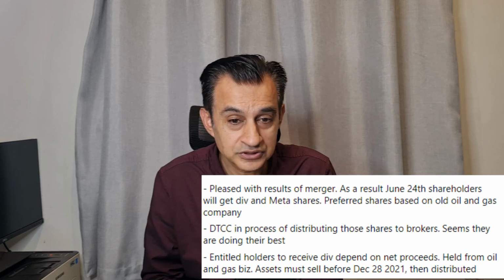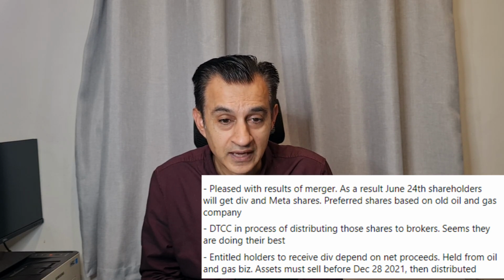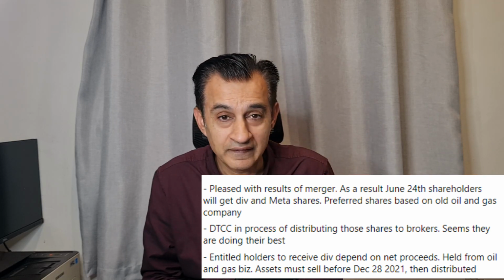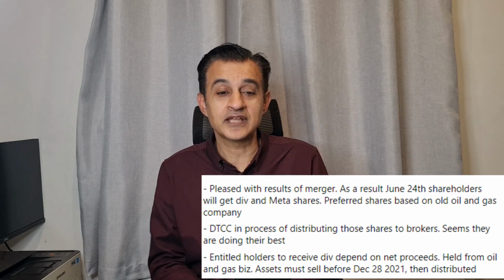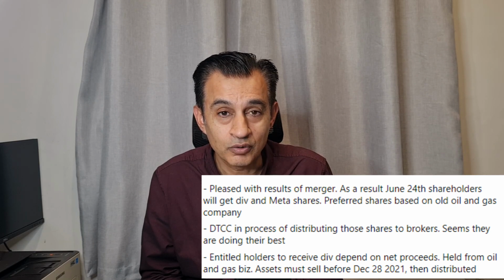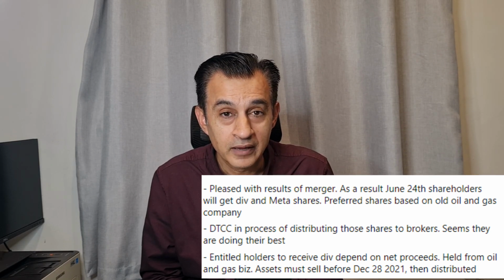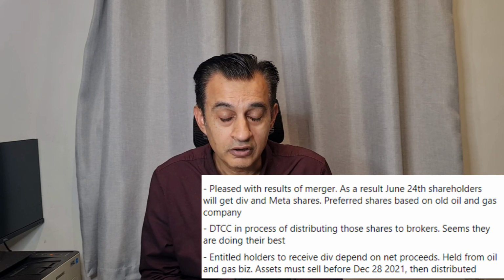So the entitled holders are to receive the dividend, which depends on the net proceeds from the oil and the gas, and assets must sell before December the 28th 2021 and then be distributed. So again, no specific date, but we have a final date. And the good news that I've picked up here in this statement is confirmation that there are oil and gas assets, because a lot of the bears out there have said there is no oil and there is no gas. So the company have confirmed now in this presentation oil and gas assets are going to be sold.